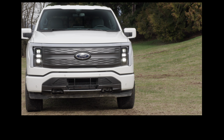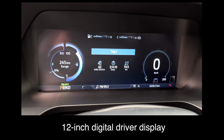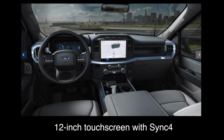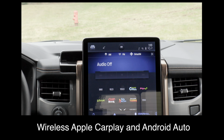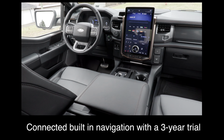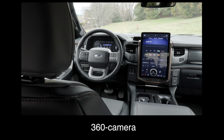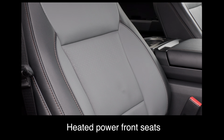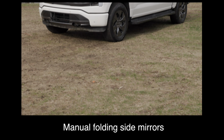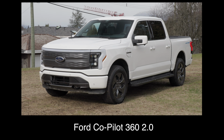Oh, there's so much to unbox with this thing. But right now we're going to get into what you get with an F-150 Lightning. The base trim comes with a 12-inch digital driver display, 12-inch touchscreen with Sync 4, wireless Apple CarPlay and Android Auto, connected built-in navigation with a 3-year trial, a 6-speaker audio system, a 360 camera, heated power front seats, cloth upholstery, manual folding side mirrors, Ford Copilot 360 2.0.